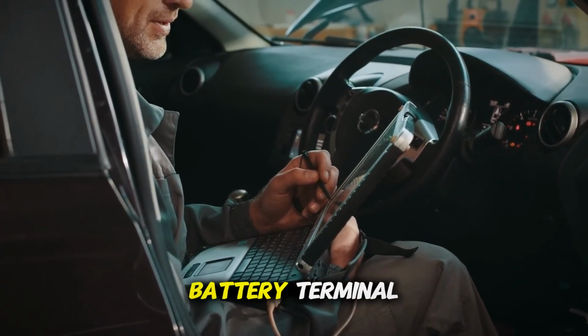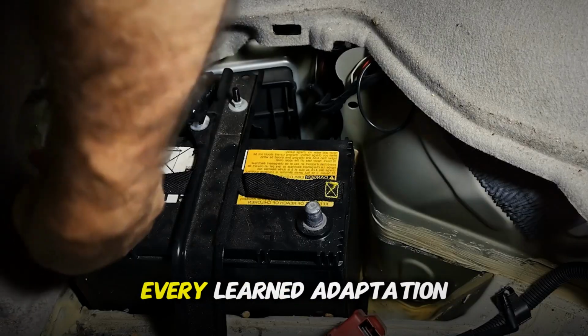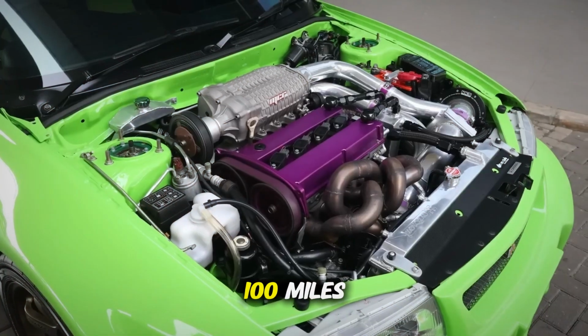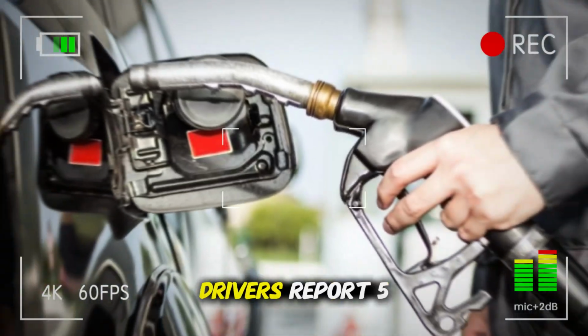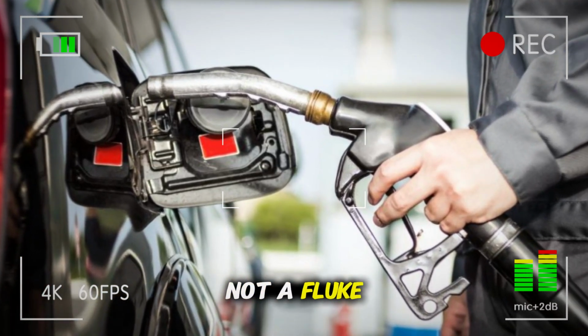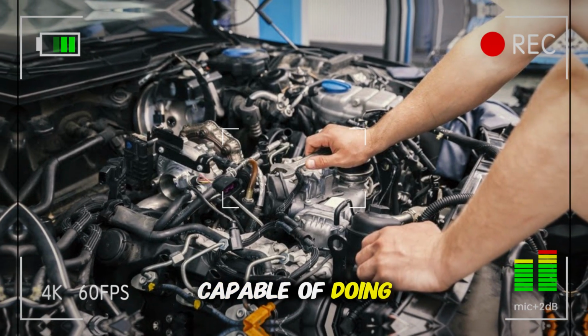Disconnect your negative battery terminal. Wait 15 minutes and reconnect. Every learned adaptation clears completely, and your ECU relearns over the next 50 to 100 miles, this time against accurate inputs from a clean engine. Drivers report 5 to 8% fuel economy improvement that holds across multiple tanks, not a fluke, but your engine finally doing what it was always capable of doing.